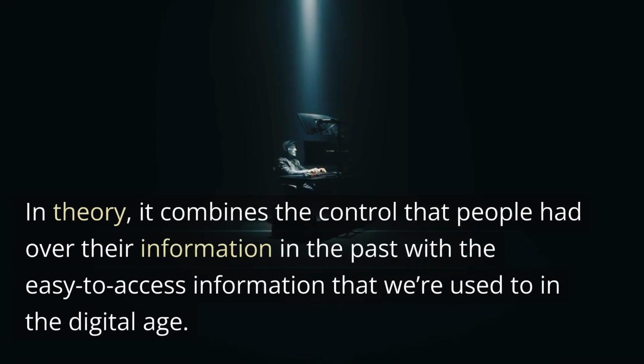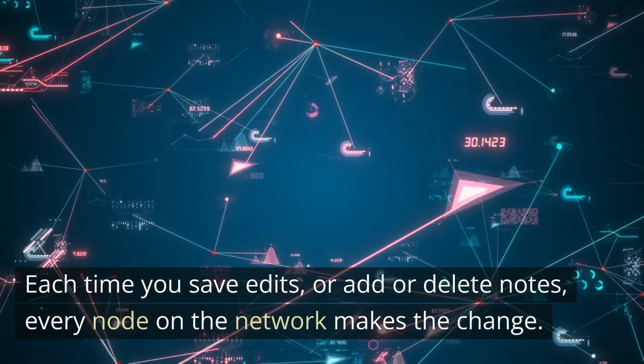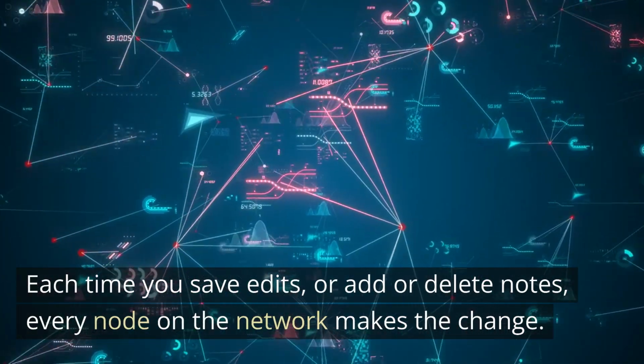In theory, it combines the control that people had over their information in the past with the easy-to-access information that we're used to in the digital age. Each time you save edits, or add or delete notes, every node on the network makes the change.